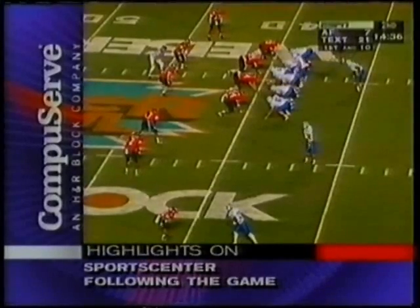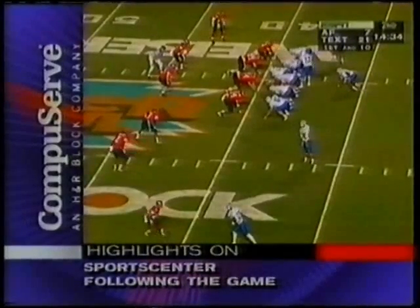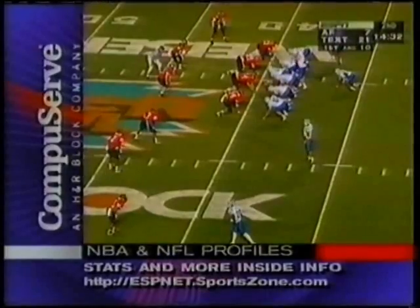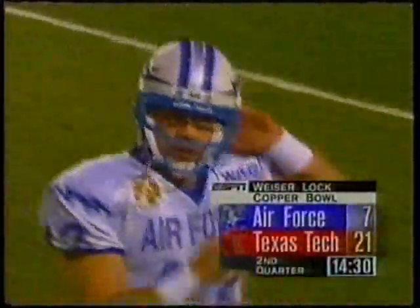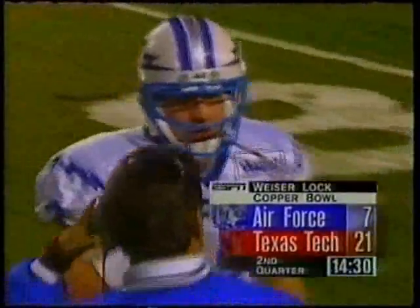See if they don't go back to the passing game. Morgan changing things up at the line. It appears he's going to talk it over on the downside. 1 second on the 25-second clock. 30 seconds into the second quarter. Air Force with a timeout. We'll take one as well. 21-7, Texas Tech.